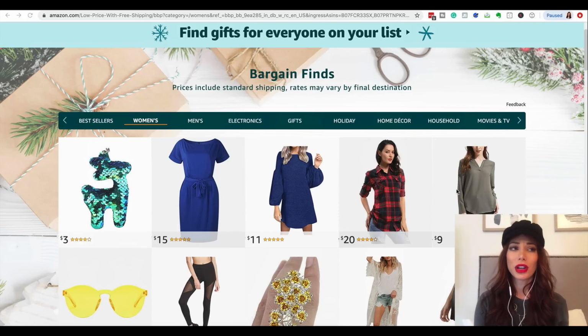Once you gain some more experience, you don't have to be so conservative with all of these rules because you now have that experience under your belt. You can make more educated decisions. And as a new seller, there's going to be a lot of rules.